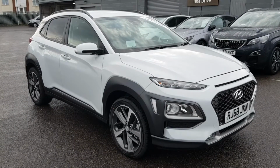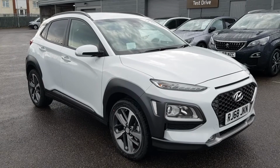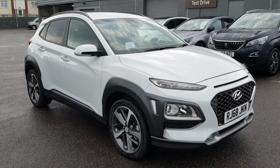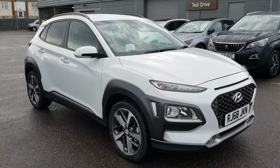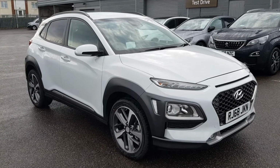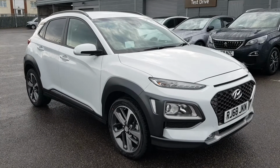Just about to show you a short video on this Hyundai Kona. This particular one is a 1 litre 120 PS TGDI Premium SE 5-door with the 6-speed manual gearbox. This particular car is in chalk white metallic and it has the full leather interior.